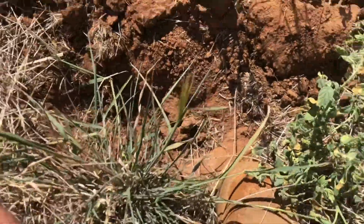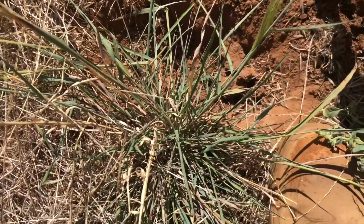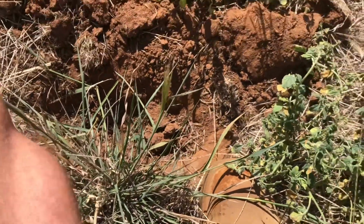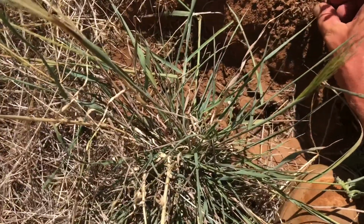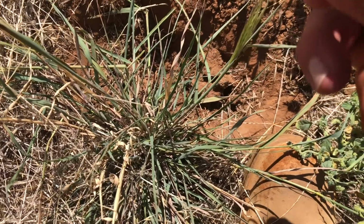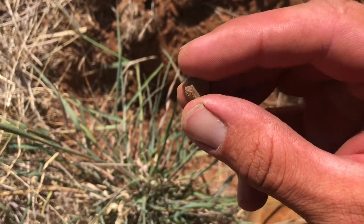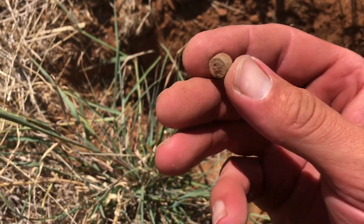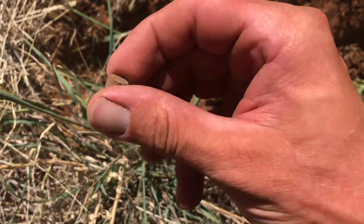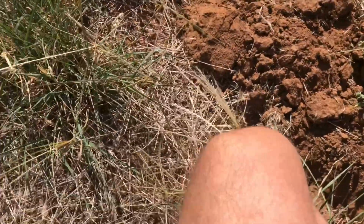Well, it's still got a signal there, it's about a 20, so let's see if we can find it. But I think what we've got there is a big old, well, I was going to say cog, but I think that's actually a nut of something, little brass nut. Anyway, it wasn't a complete flop, so put that in the bag and keep going.